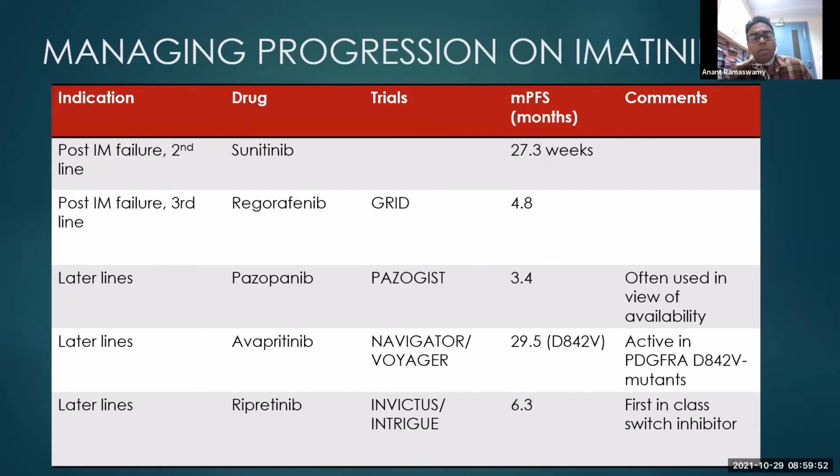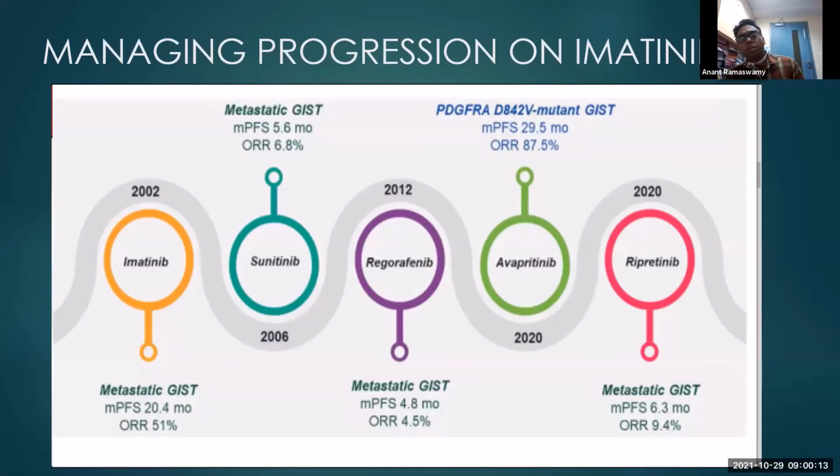So the first line is the best treatment for GIST, but you do have other options. We now have a drug for the PDGFRA D842V mutation called avapritinib, and it has shown some remarkable responses in patients with this particular mutation. This is just a pictorial representation of, from 2002 to 2020, the number of drugs that we now have for the treatment of GIST.